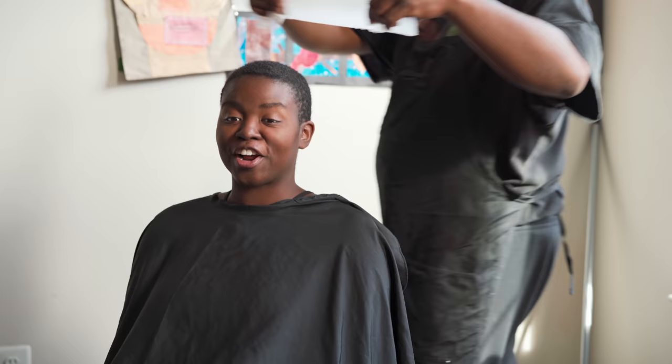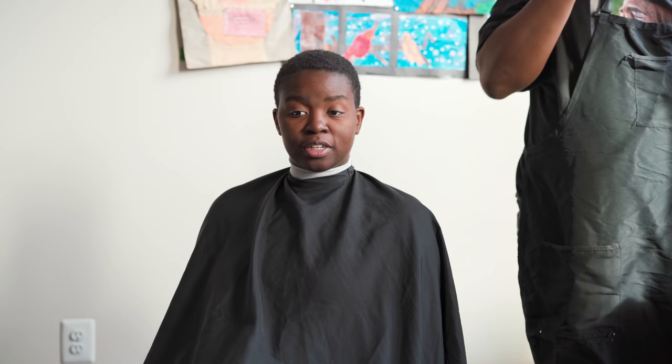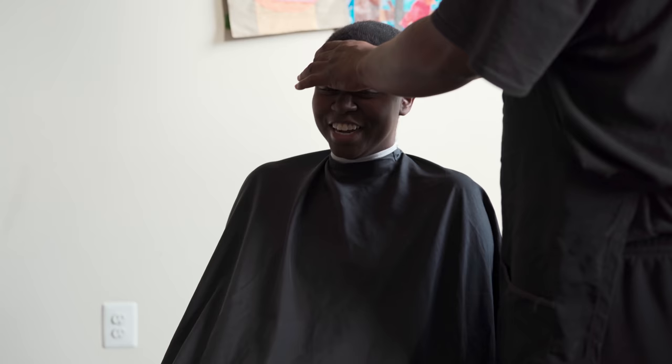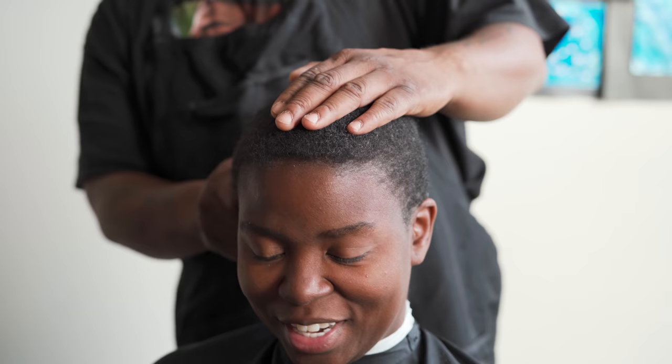Mommy's gonna get her hair cut. How should I get my hair cut today? Bald-headed it is. No. Not bald-headed. You're serious? No, I'm not. I don't want to be bald today. I just want a little fade, something. I don't know. You want the top to stay curly? Yeah, I do. Keep the top? Yeah, I want it to look more, you know, rectangularly.